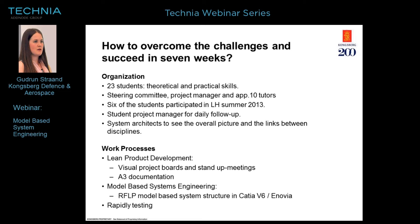Those are the main challenges. And to overcome them, we have put together an organization with 23 students, about 3 to 4 students per group, with both theoretical and practical skills. We have the brightest minds, people who are theoretically good and people who have a lot of practical experience.